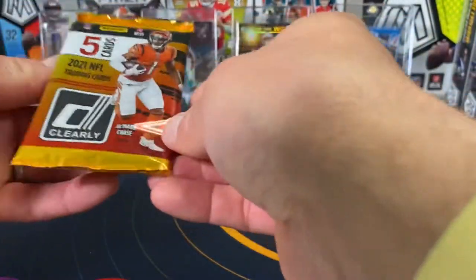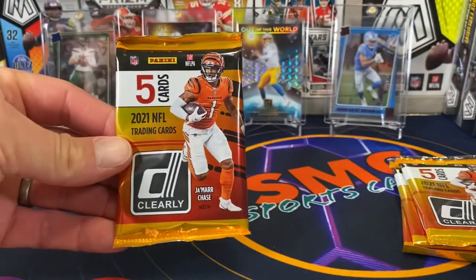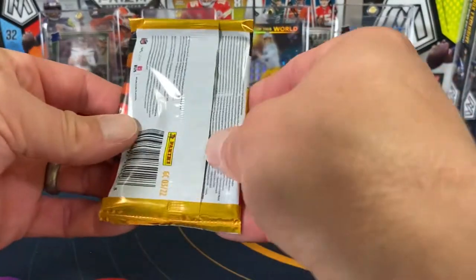It matches your color scheme as well. The pack does. It does, doesn't it? I like the packs. You know, they're pretty cool.